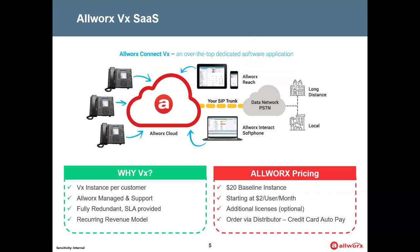So VX, we just moved over our software to the cloud. It is our private cloud where we create a VX SaaS instance per customer. So we're not on a multi-tenant where if we upgrade one server, it affects every customer. It only affects that customer. And we schedule those updates during after hours or a certain time of day, or a time that they want these updates to be pushed out. It is Allworx managed and supported.